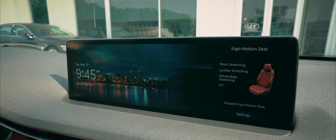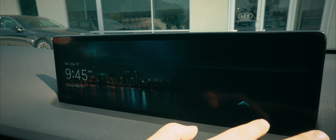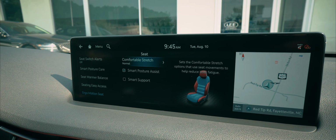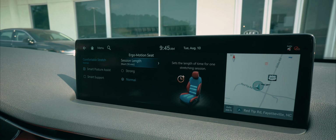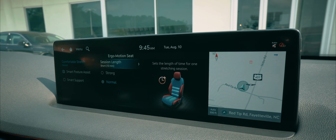And you just go on through, and you can turn it off, or you can go to settings right here, and you can adjust how that's going to work. You can have it go for a pretty long time or a short time. You can have a strong sensation, or you can just keep it at that normal setting.